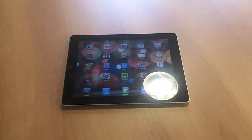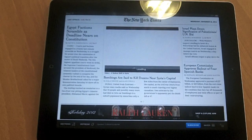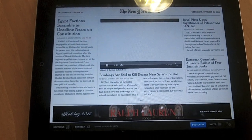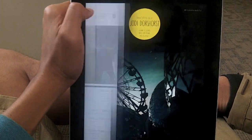So you do get that HD screen that the iPad mini is lacking. This is awesome for students. You have that big screen, good for taking notes, reading books, watching movies, etc. It does have the same camera setup as the mini. It also has Siri built in.